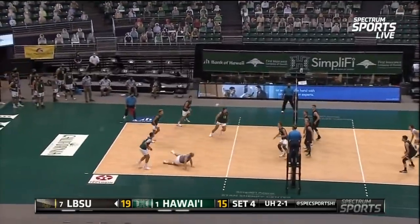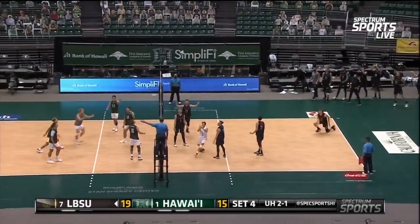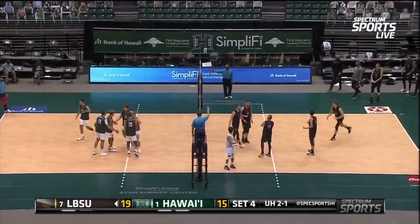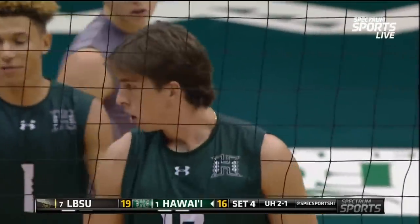And this thing has been pretty taxing as well as Rosenfeld lays into it. And we're going to have a double hit called against Long Beach State. So the separation is three.